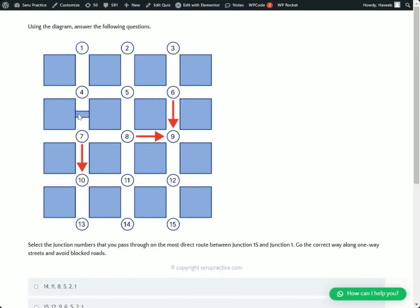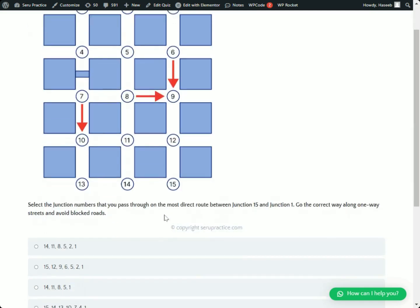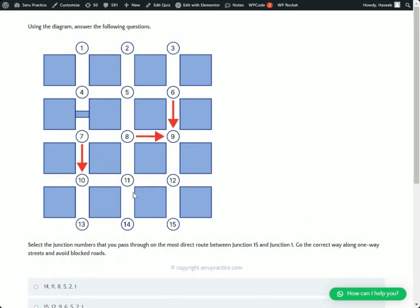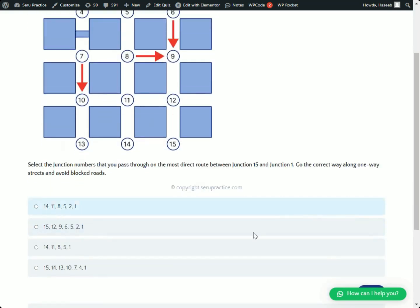So you can see that things like this are to be considered blocked roads, and red arrows, of course, exhibit one-way roads. Now, if we are standing at junction 15 and we have to come to junction 1, here you can see that if I go straight up from this direction, I will have to face the opposition of moving into a one-way road. And we also have these sequences, so we have to make sure that at least one of our planned travel routes from junction 15 to junction 1 meets the sequence which is given in these options.